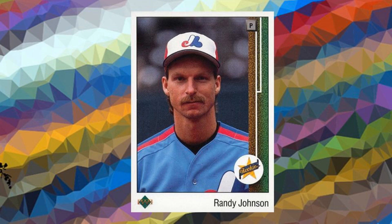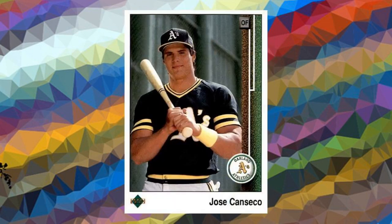Value $100 to $130. 1989 Upper Deck Jose Canseco, number 371. Fresh off the first 40-40 season in Major League history, Jose Canseco was looking pretty smug in his 1989 Upper Deck baseball card. Hey, you would too. I know I would have.